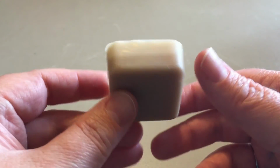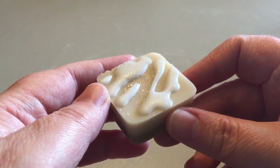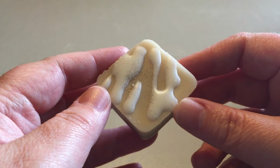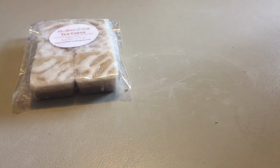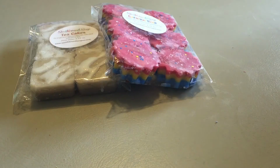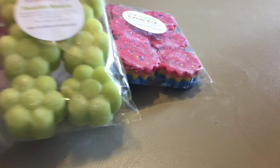These kinds of blends are really super good, and this one is one of my favorites. I have a couple other vendors that do a really good job with tea cake, but this one is one that I like to grab when I can. So I went back in for it, and there it was. So that is my Southbound Soap Company haul from April.